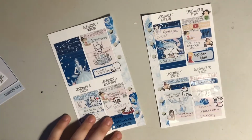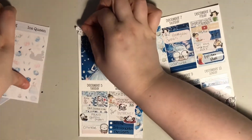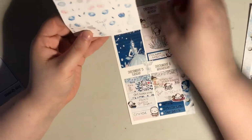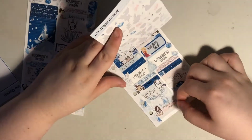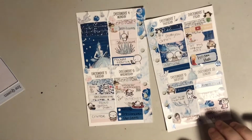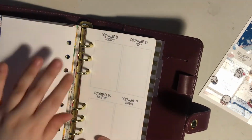Okay, so I filled everything in. I'm quickly going to fast forward through this part, but I'm going to put down my deco. I'm definitely not going to have room for all of it, but I will do my best. Decoed up. Let me grab my planner and those inserts I accidentally took out and flip to the right place. I gotta be very careful so all my inserts don't fall out.